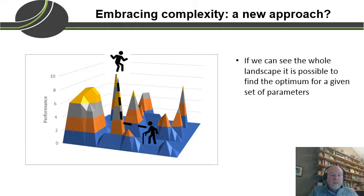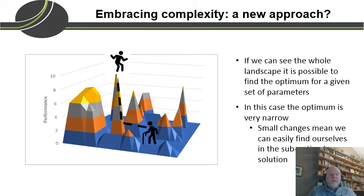Now, in this particular instance, it's worth noting that the peak is very narrow, and small changes in the parameter space may mean that we fall off this peak quite easily. Okay, so this is quite a fragile position for us to try and maintain. Nonetheless, if we're trying to seek the best performance in this rugged landscape, then we need to find a way of changing the parameters so that we sit on top of that peak.